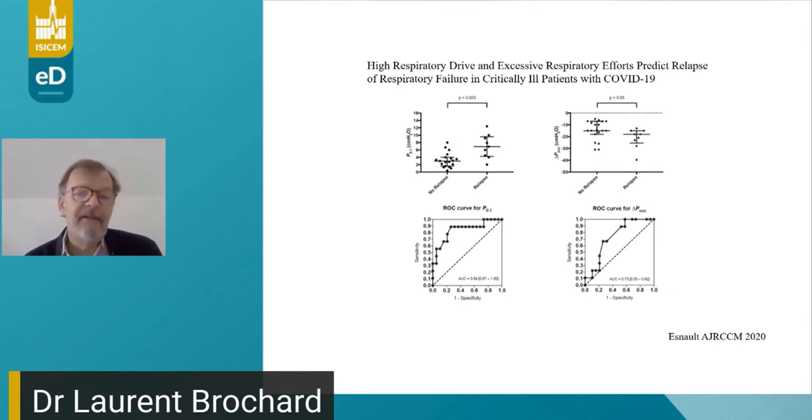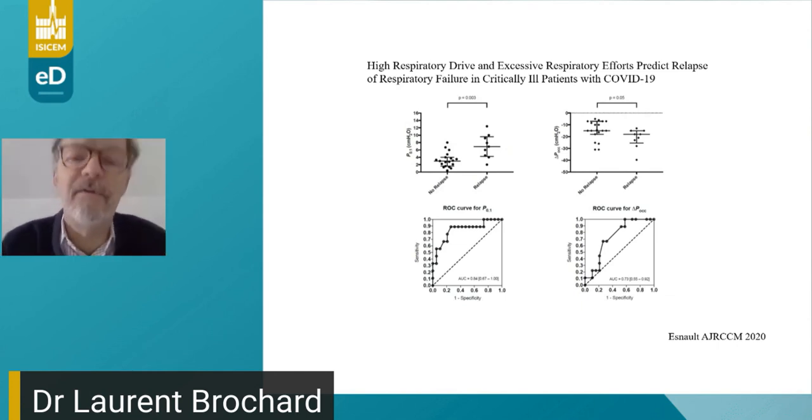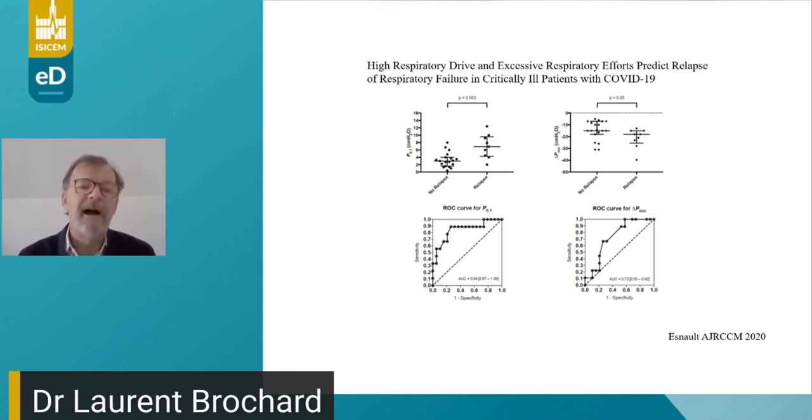Does it matter? Well, this is a really nice study in patients with COVID-19 who had a high respiratory drive after the initial phase of improvement, and a number of patients worsened or relapsed their respiratory failure. And when you look at the daily measurements of P0.1 or the occlusion pressure, especially the P0.1, you could very well predict the patients who are going to relapse. So at least it shows that this is an extraordinarily useful monitoring which can be used at the bedside to better assist ventilation.